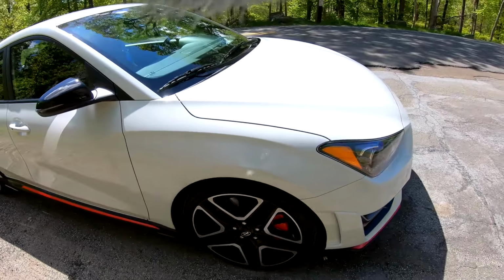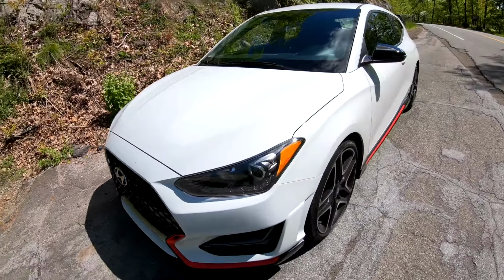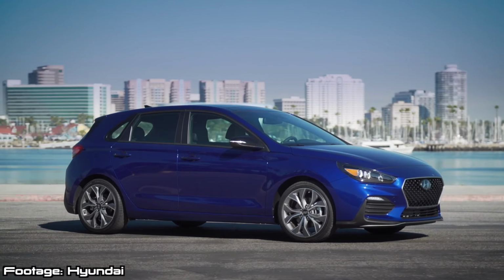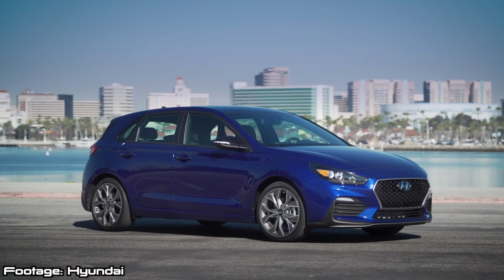But if you're looking for a bargain GTI that doesn't have all of those nice performance bits and you don't really plan on taking it on those extreme cases, then by all means, the Elantra GT N-Line is the perfect hot hatch for you. So there you have it.